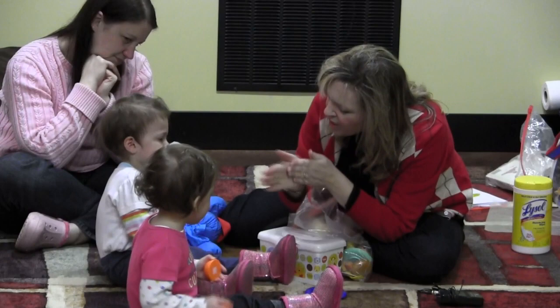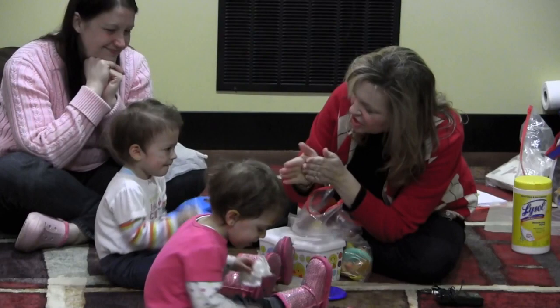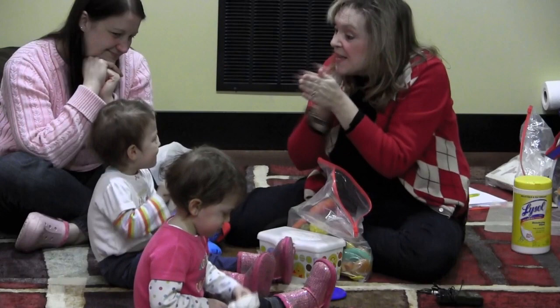Oh, you know, wash your hands. This is the way we wash our hands. Wash our hands. This is the way we wash our hands early in the morning. Wash, wash, wash. That's funny.